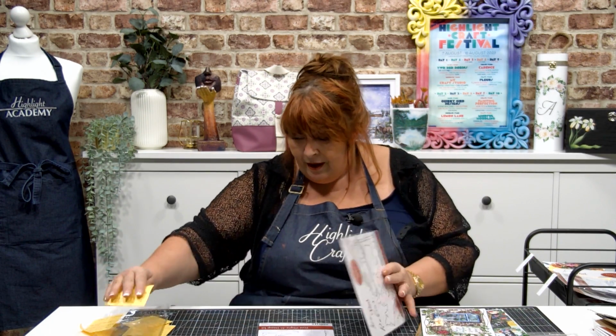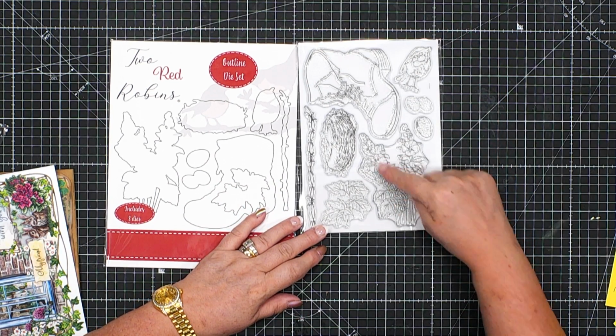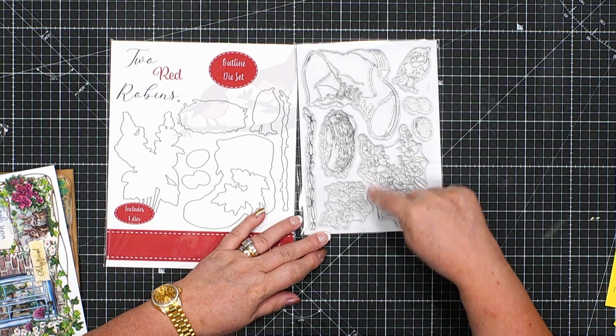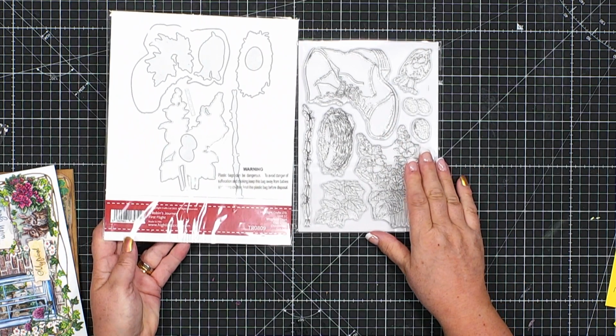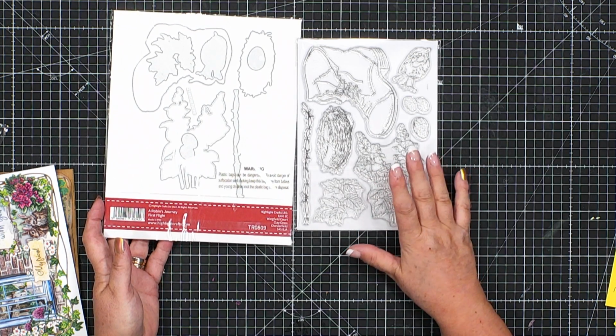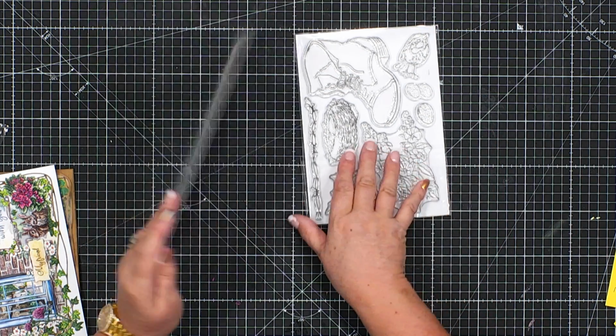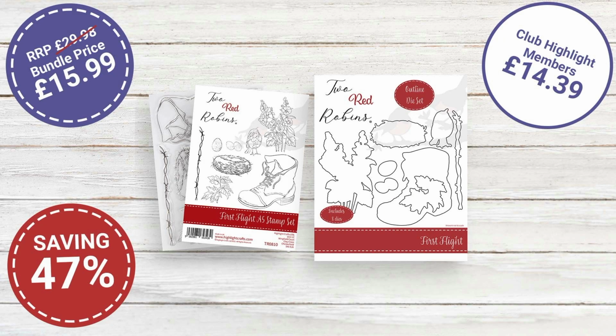Right, the next one is this. It's called First Flight. And now I'd go the same with this one, because this is one of my favorite sets of dies. So you've got the hollyhocks, you've got our little robin, we've got the robin's eggs, we've got the nest, we've got the barbed wire, we've got the ivy leaf, and we've got the boot. You're getting all the dies to go with all of those. Oh my gosh, I'm thinking anything around £25 and I'd be happy with this, because it is just such a gorgeous collection. But actually no, why don't we do it at the same price? $14.39. That is the price to go for. Gosh, I just think that is a steal.